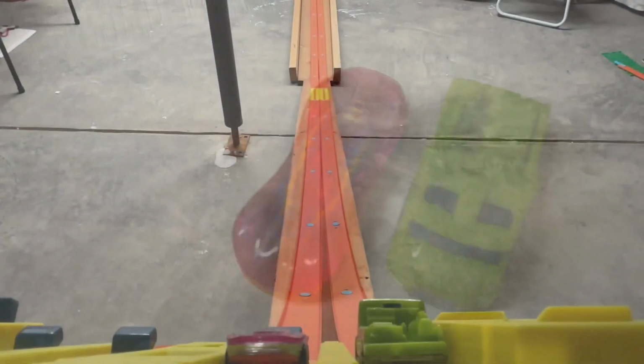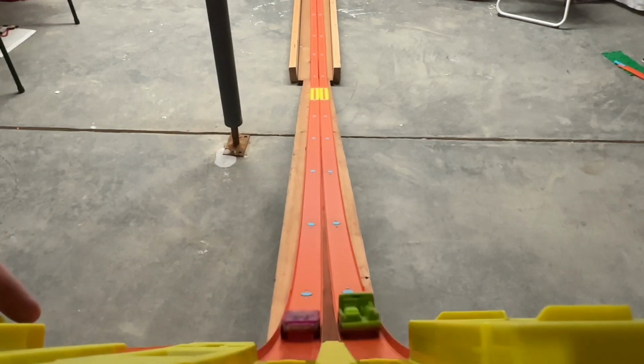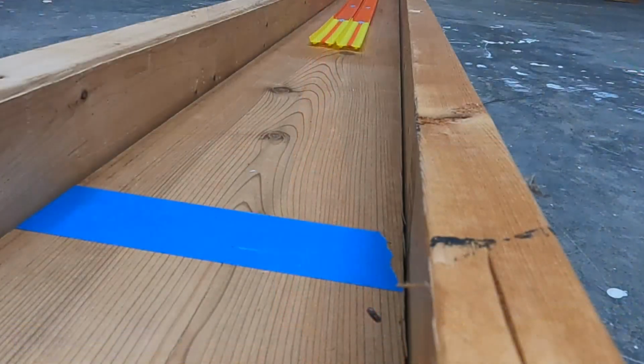Who moves on to the Bugatti in the finals? Okay, semifinal number two, Clear Speeder in the left, the Ambulance in the right. 3, 2, 1. What a good race, but Clear Speeder moves to the finals.